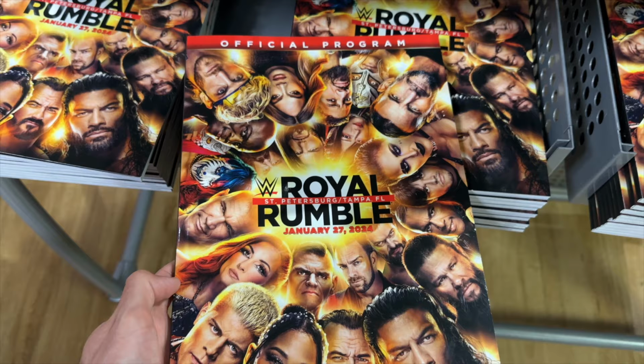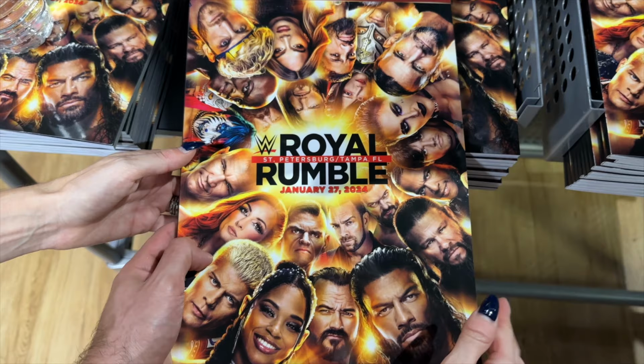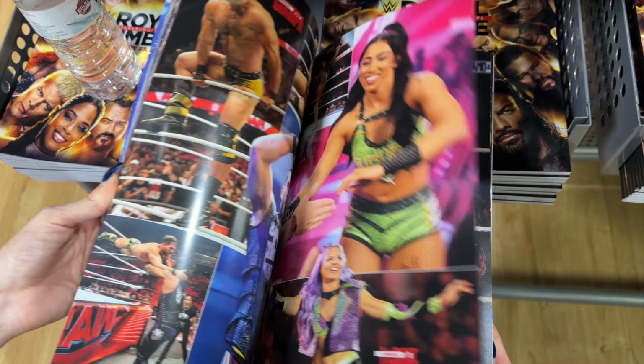Check this out, they even have the official program. I feel like back in the day, programs were such a big deal. Every event I used to go to, I used to always get the program. And then inside has all the different pictures of the wrestlers. It's really nice. I like that tank top a lot.